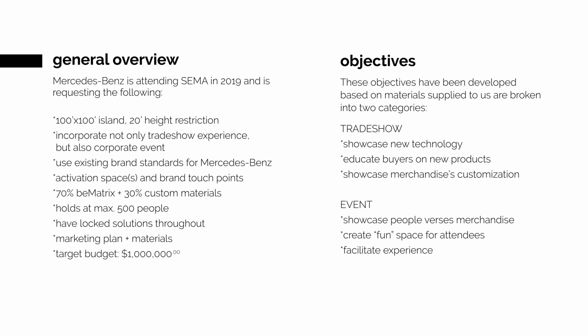It needs to have activation space or spaces with brand touch points, 70% B-matrix materials, and it can have 30% custom materials within it. It needs to hold at maximum 500 people, should have locked solutions throughout, a marketing plan and materials, and our target budget was $1 million.